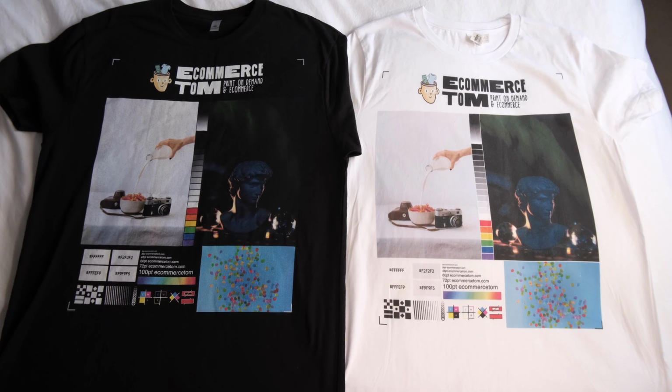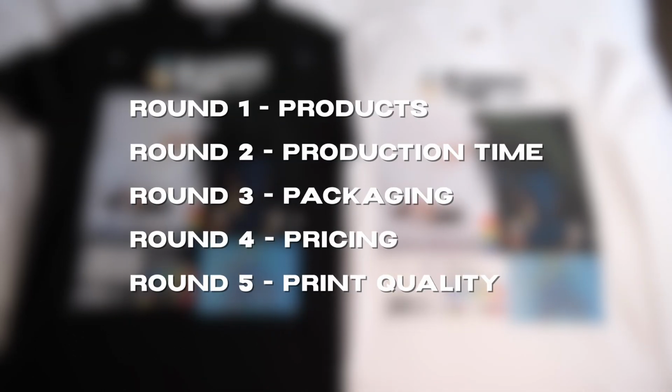How this will work is simple. I've broken everything down into sections or rounds. I'll score each round separately, and the print provider with the most points will be deemed the winner and therefore the better print provider. Let's get started.